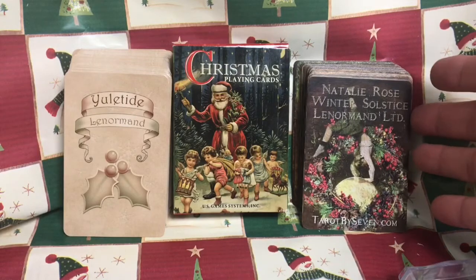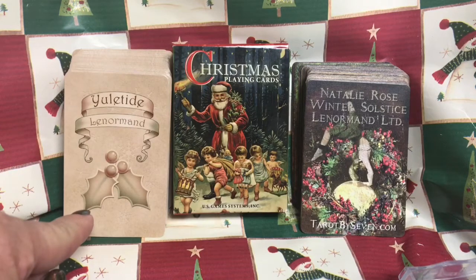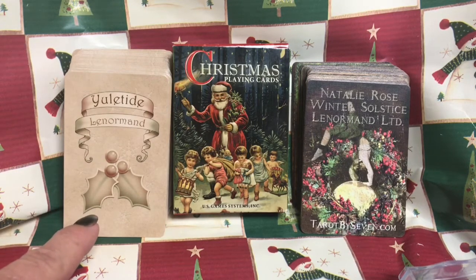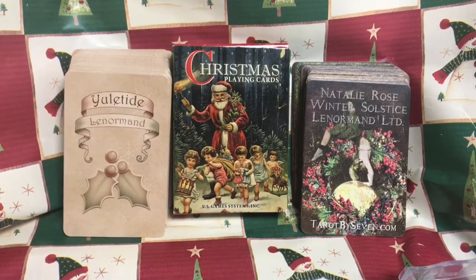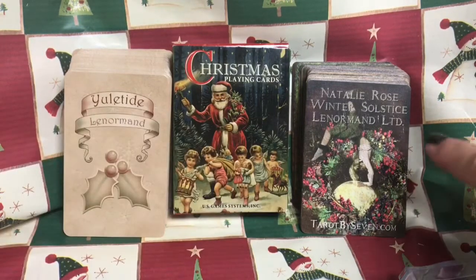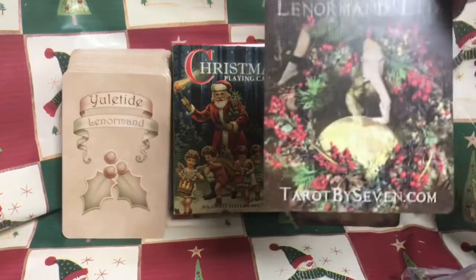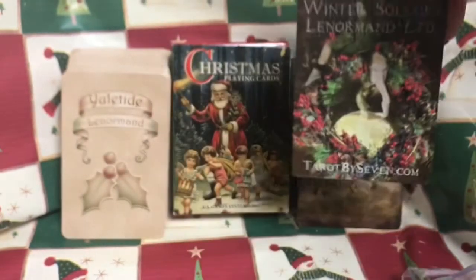I went into my stash and found the other decks that I was talking to you about. This is the Yuletide Lenormand, and it's from the same makers as the Under the Roses Lenormand. This deck is available on Game Crafters, and it does come with a sturdy little plastic box to keep it in. We've already gone through the Christmas playing cards, and then I also have this Natalie Rose Winter Solstice Lenormand, and this one is from tarotby7.com.